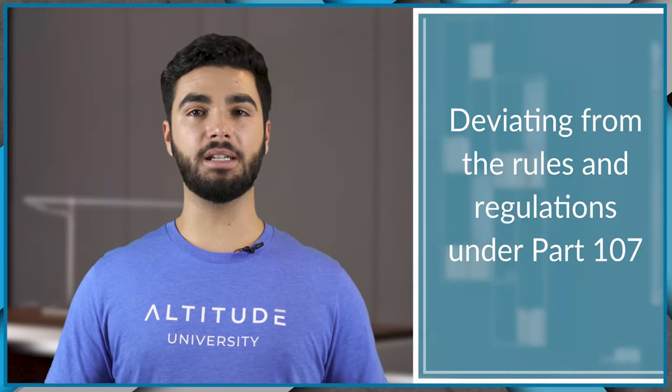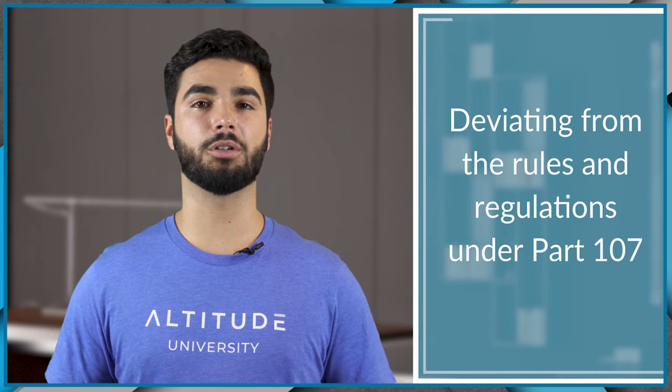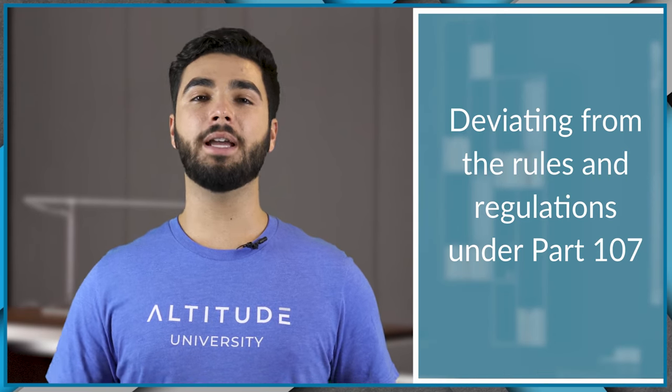This means that you'll be deviating from the rules and regulations under Part 107, and you'd like to request authorization to carry out your mission safely while being exempt from common Part 107 law. The only way that the FAA will grant you this certificate of waiver is if you can prove to them that a safe operation can be conducted under the specific terms of your proposed COW.